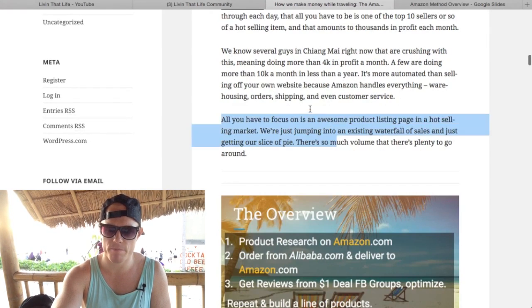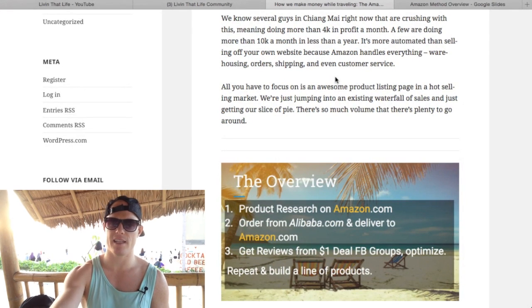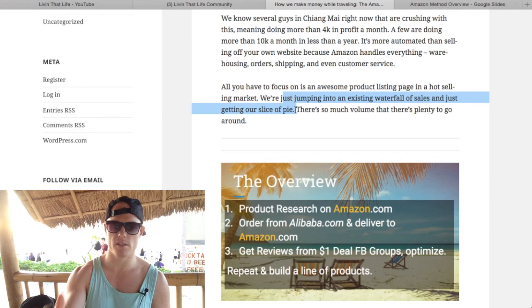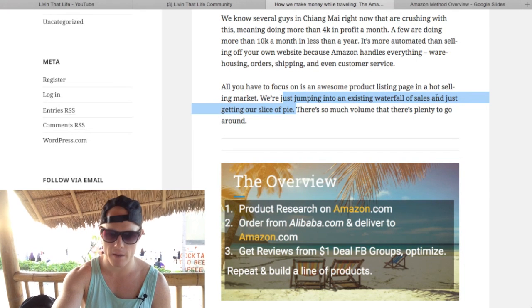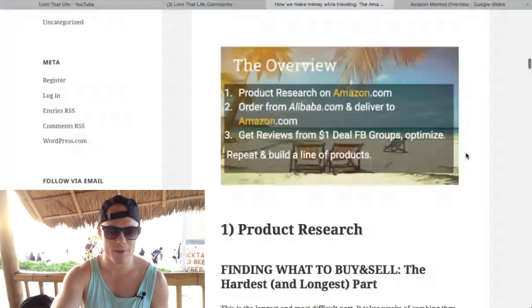So basically, all you have to do is find something that has an existing waterfall of sales and just get your own slice of the pie. So here's a little overview. 1, 2, 3. Slice of the pie. We're getting our little slice.